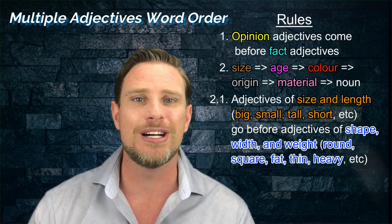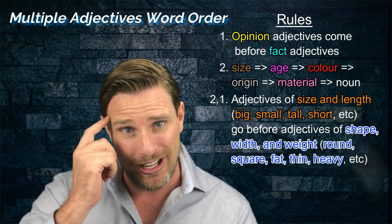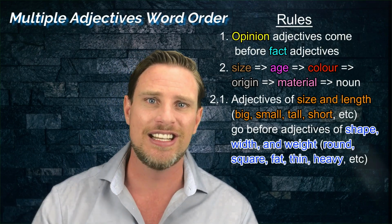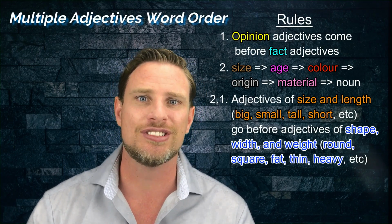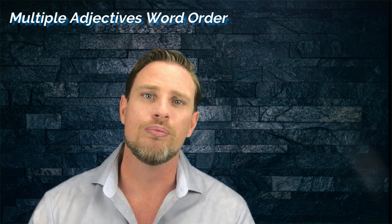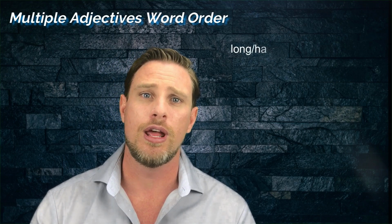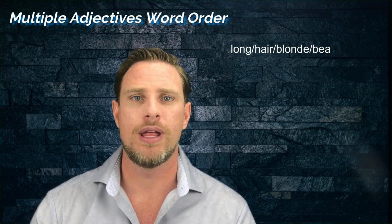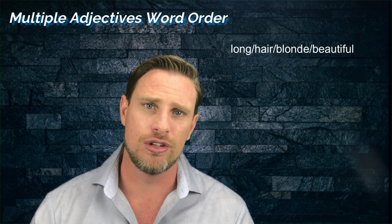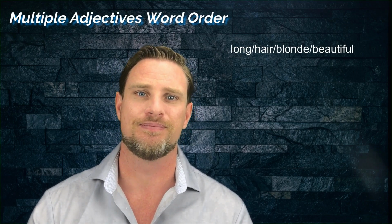What we'll do now to finish up is go through a couple of examples to test our newfound knowledge. Make sure you've written down the rules or pause the lesson now and write down the rules, as I'm going to clear the board here to give us some more room. So I want you to choose the correct word order. Long, hair, blonde, and beautiful. Press pause if you need to and say your answer out loud. What order should these adjectives and noun be in?